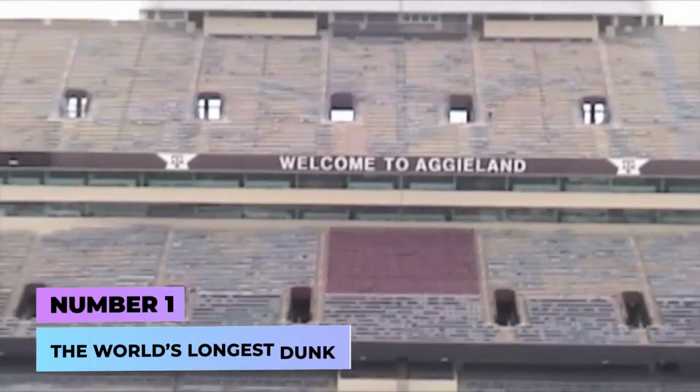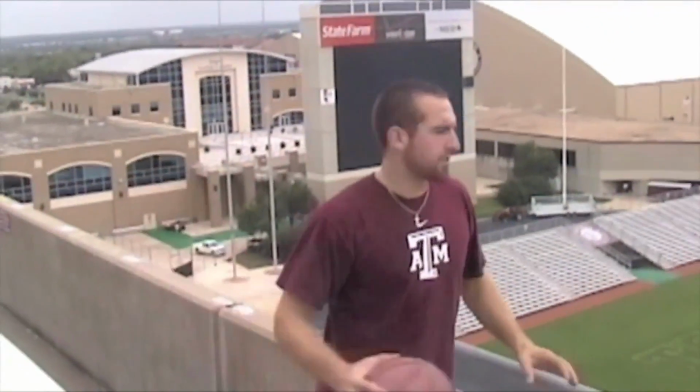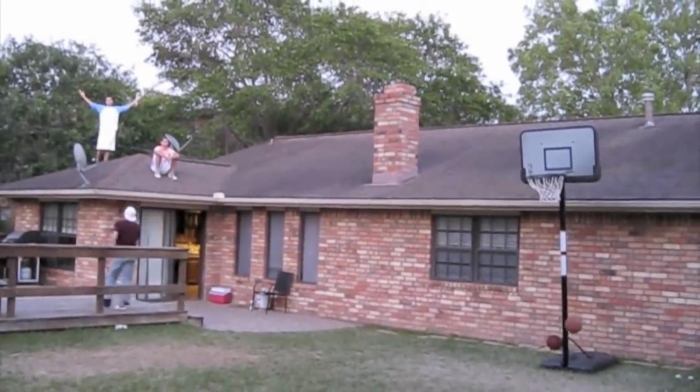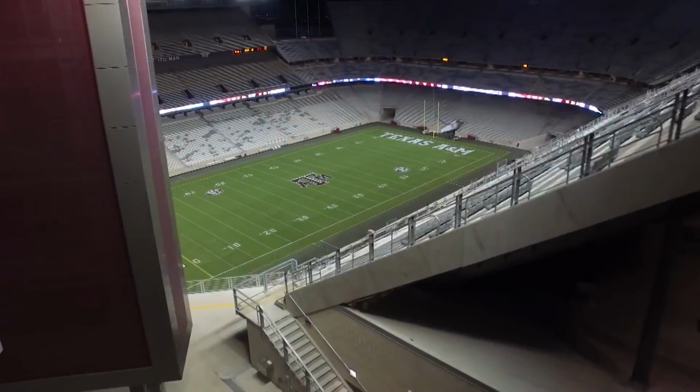And now at number 1, the world's longest dunk. We've seen hockey pucks, footballs, and frisbees slam into hoops from the highest reaches of stadiums. But here is the notorious shot that started it all. Corey Cotton from Dude Perfect attempted to make history by sinking what he claims is the world's longest basketball shot on top of the floor from the Texas A&M Aggies football stadium in 2009.